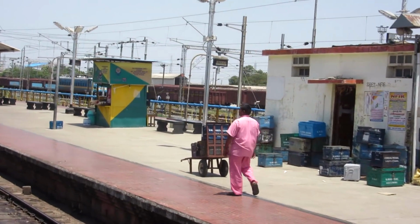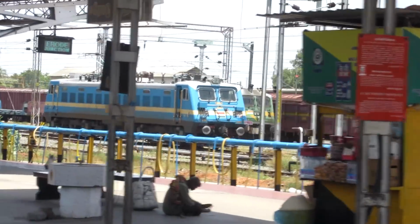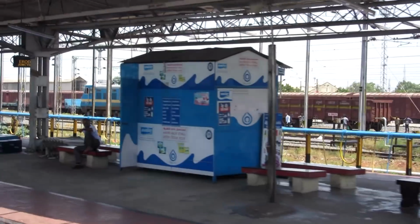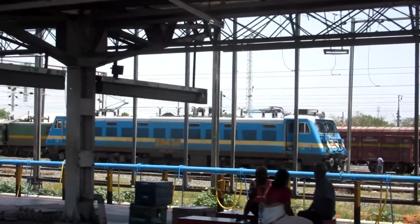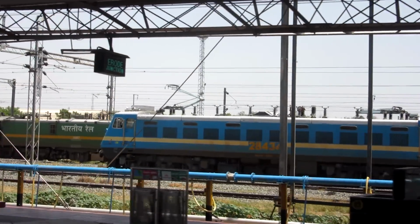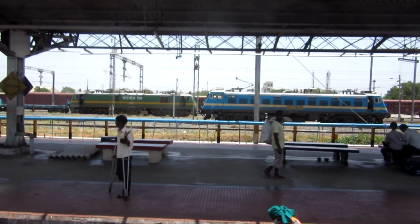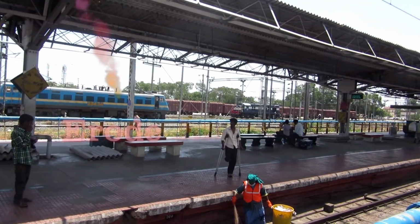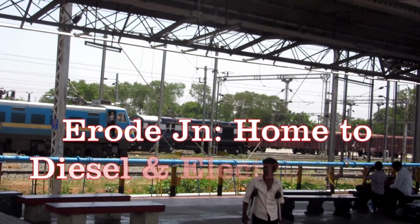Offlinks, WAG7, and then WAG9. We are now in Erode Junction. As I said earlier, Erode Junction has the distinction of being home to both diesel and electric loco sheds, and hence you see a lot of action and a lot of offlinks here. You can see WAG7 and WAG9s here, and that's another WAG9 that is coming up now. In the last count, there were over 350 locomotives under the roster of the Erode electric and diesel locomotive shed.